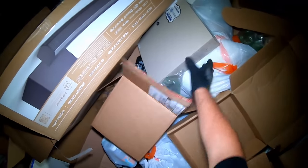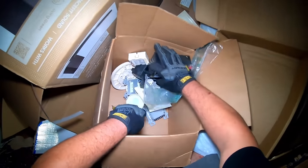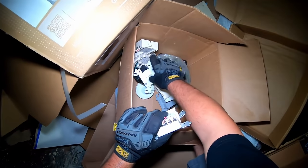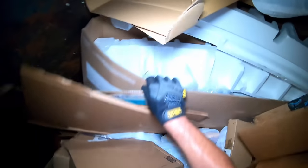Let's see what we got. Ooh, look at that. Look at that, y'all. Got wires, batteries. Shouldn't be throwing those in the trash, but I'll gladly take them. You know I will. I think they're going for like 18, 20 cents a pound, something like that. So you can see where we got enough. They add up, especially car batteries, because they're real heavy. All right.